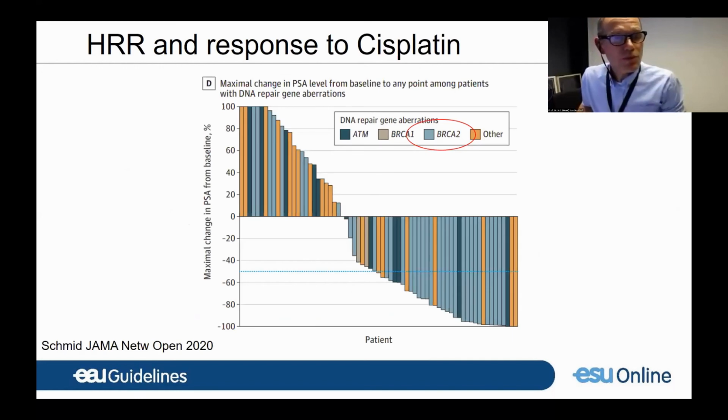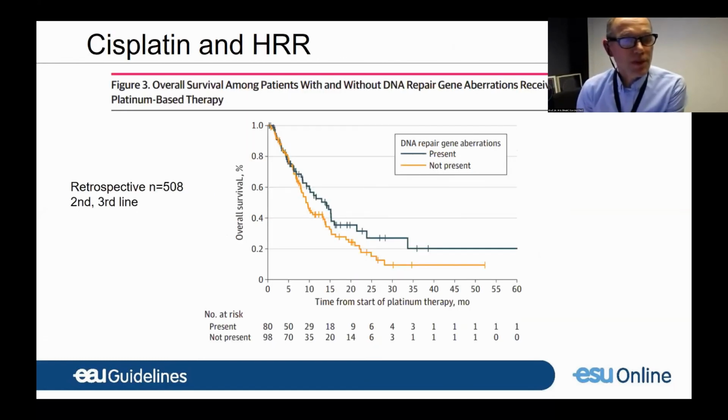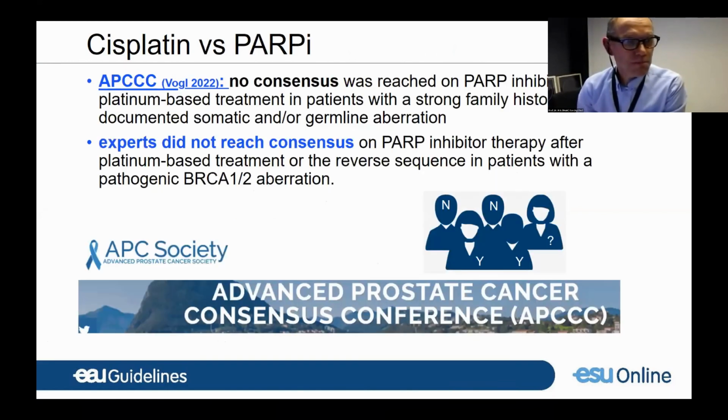So finally, I want to make one sidestep from PARP inhibition to another target of BRCA 1 or 2 mutations, which is the treatment with cisplatin. Cisplatin is now growing a little bit in the treatment of patients with metastasized castration-resistant prostate cancer. And the interesting observation was made some years ago that indeed patients with BRCA 1 and 2 mutations may be more amenable to cisplatin therapy, as is shown here in the overall survival curves in patients without and with a BRCA mutation and response to cisplatin. So maybe cisplatin treatment may be a nice follow-up after PARP inhibition.